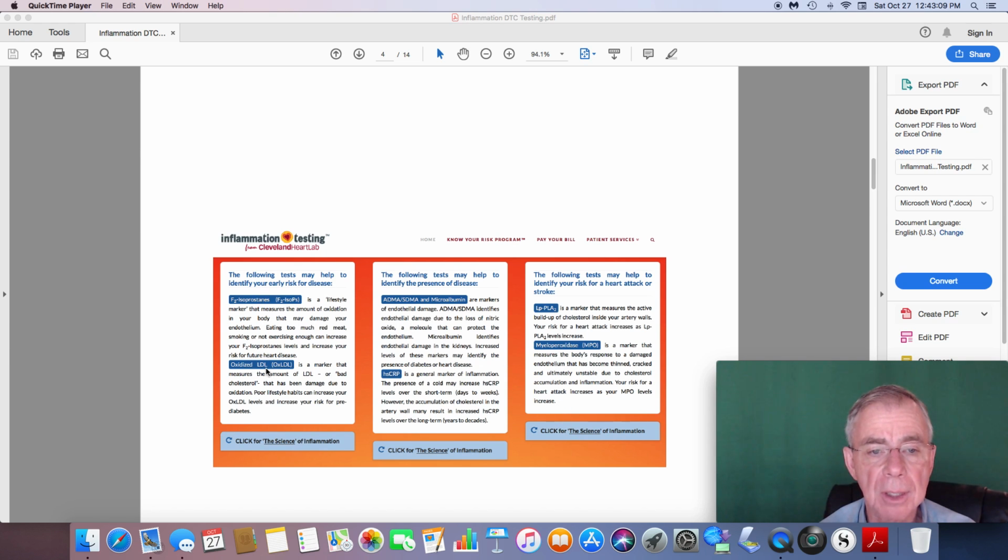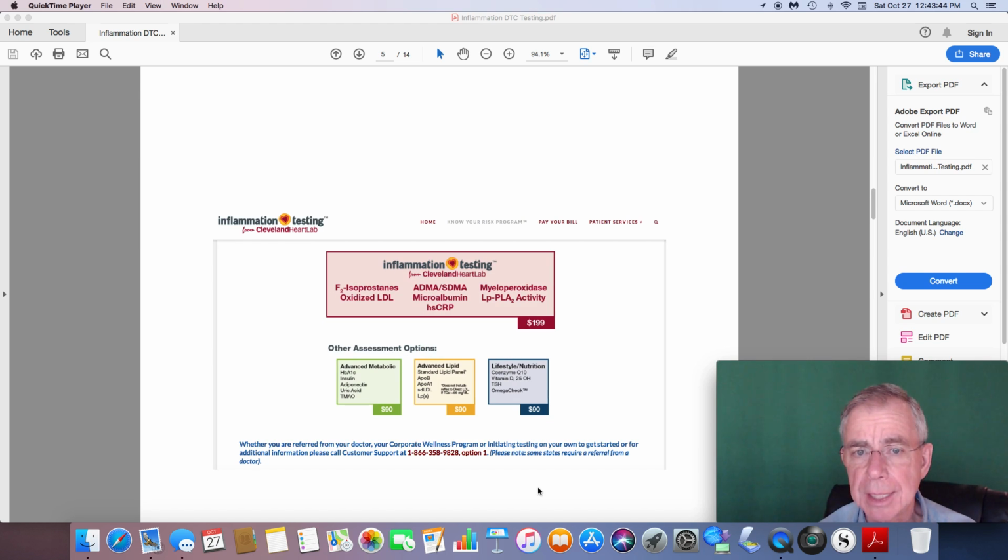You get a couple extras included here: oxidized LDL, which tells you you're probably laying down plaque, and F2 isoprostanes, commonly called the lie detector test. It tells you if you're consuming a lot of bad fats, a lot of omega-6s, tells you if you're eating wrong, it tells you if you're not exercising enough. A lot of people think they're doing all the right things, and when they get this test, they find out maybe I'm not doing as much as I need to do. So that's included. But I will tell you, if you need that F2 isoprostane test, the rest of this doesn't mean anything, because you have to be serious about this if you want to get your inflammation under control.